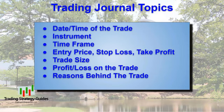In other words, why you entered the trade, whether it's based on price action, technical indicators, or a combination of both. Simply put, whatever the reason that got you into the trade in the first place. Most importantly, whether the trade fits into the trade criteria of your system. Or in other words, did it follow your rules?